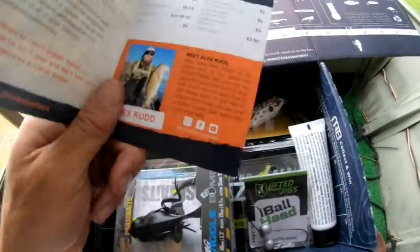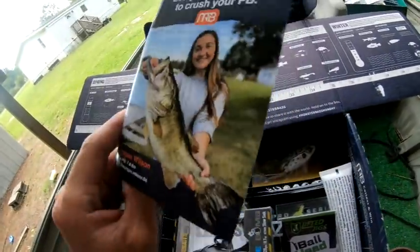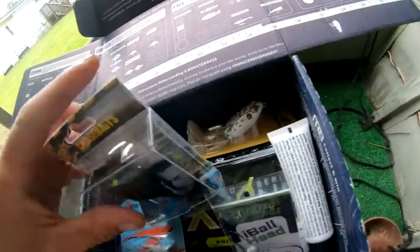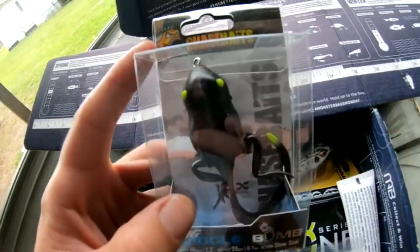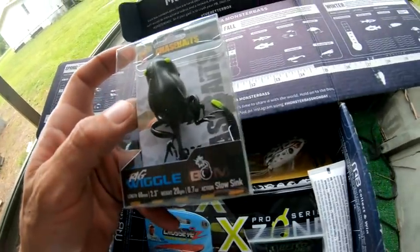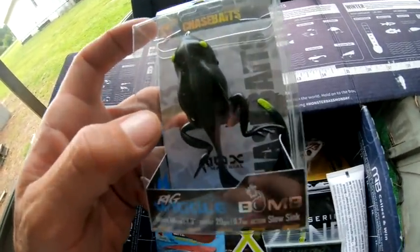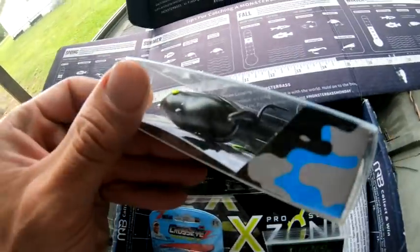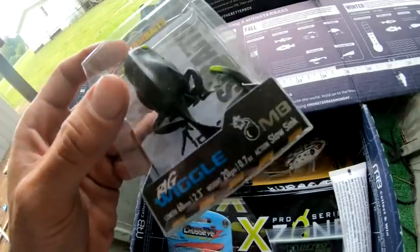Now, she didn't get my bait card on this one. I do got the bait card for this one here, but I don't think I need it. We're gonna wing it. Start off, we got a Chase Baits Big Wiggle Bomb. I've never heard of this in all of my years on this planet. I'm gonna say it's pretty new, but it looks fairly interesting.